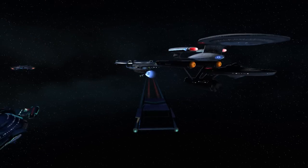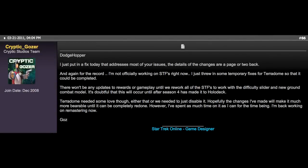That's the truth. All right, let's move on to some stuff that's had some movement lately that I know is important to some of the hardcore people out there, especially people towards the end of the game. Gozer made a post about some special task force changes. Well, Terradome in specific. Now, he also clarified that he's not officially working on special task forces yet, but he's still working on remastering. I still get the impression, and I have not had a confirmation of this, that he's doing this in his personal time just to help people out. I kind of get that impression as well.